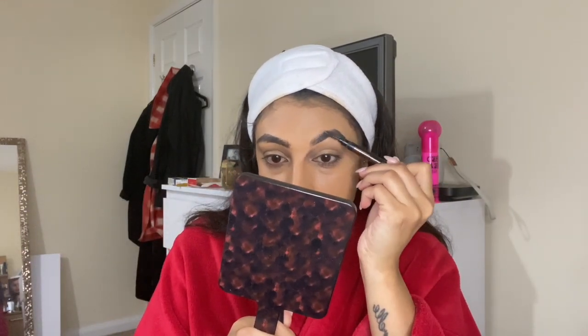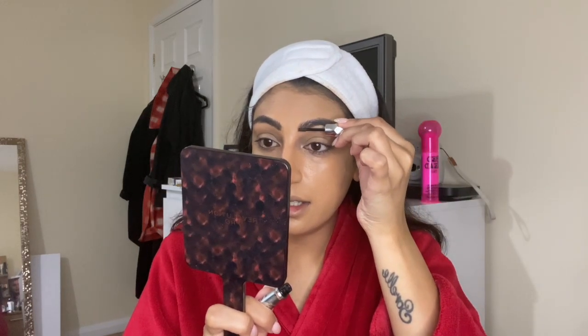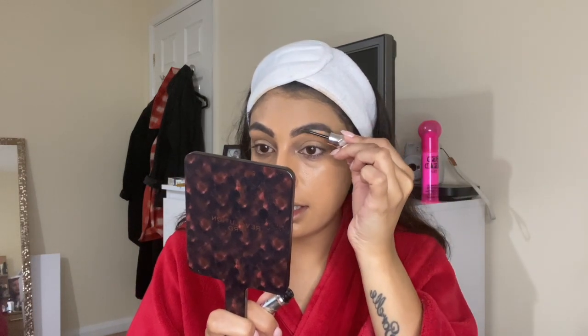As you can see, I've applied the product really lightly. It's just to kind of help fill in the gaps, and we're going to neaten it up with a little bit of concealer as well. I'm going to go in with this, and I'm using the shade 4.5, which is I think deep brown, and I've got the mini because I don't know where the big one was, so I had to buy the mini last minute. So obviously these are just going to keep them set in place.